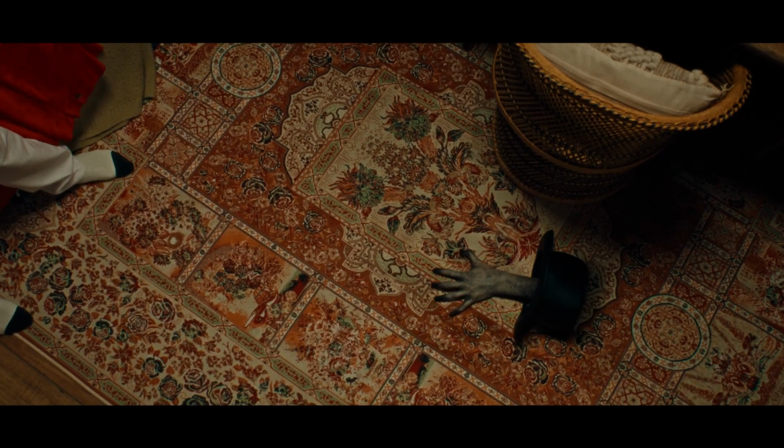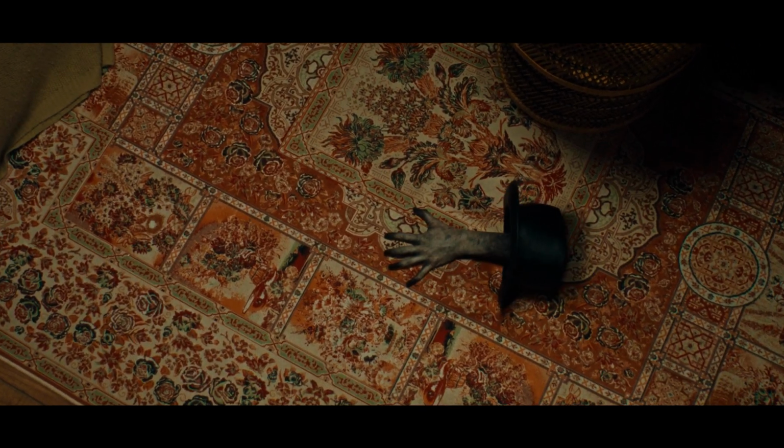Pro tip for every production designer, always get a rug that covers like 90% of your surface area. You can do wonders with a good sized rug.